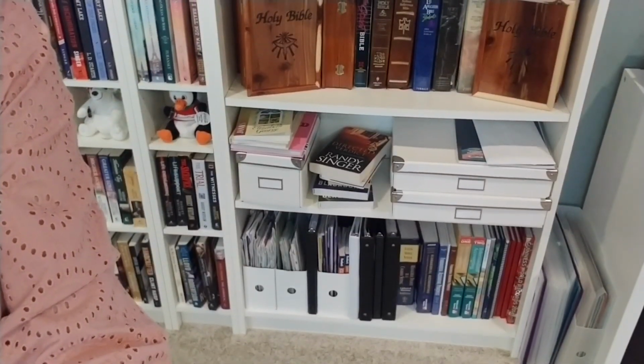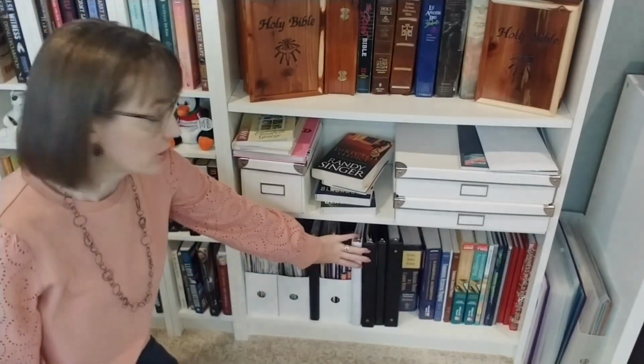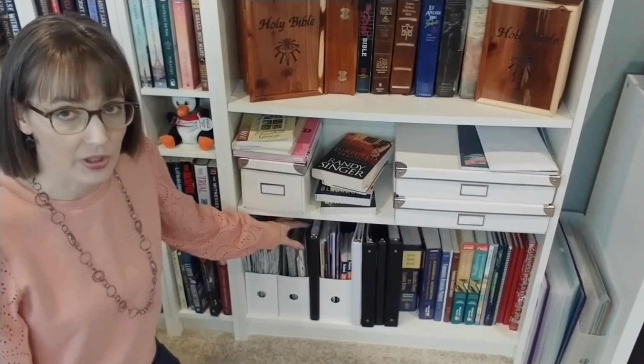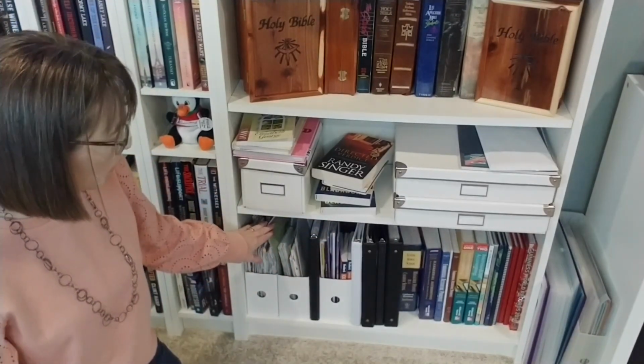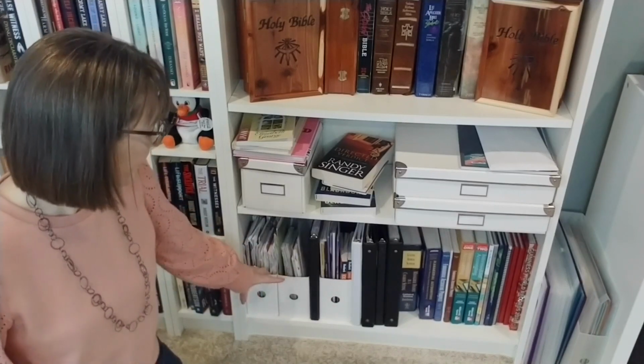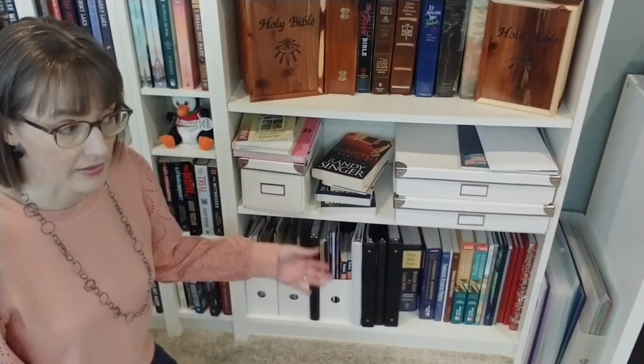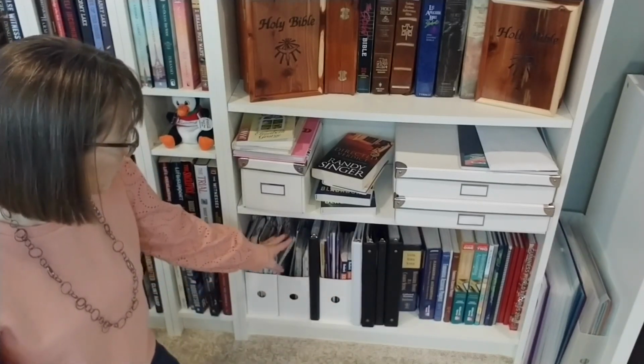So I think that's my plan. My other plan is that very bottom shelf there. This is all travel stuff. So maps, little brochure books for places we've been or want to go. And I really want to keep this stuff, but it doesn't need to be on my bookshelf. So what I'm thinking is I'm going to move this stuff into my filing cabinet because we have room in the filing cabinet, and then I can organize it by state, province, whatever, however they're labeled.